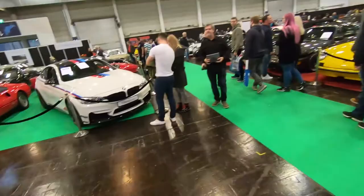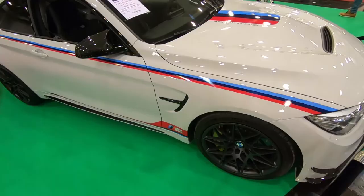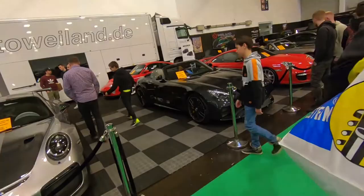Here is an M4 with 500. Oh yeah, this is the DTM edition, one of 200. 500 horsepower, it looks crazy good and it's pretty rare. Then what else do we have? Here is, there's an SLS AMG, M4 GTS and so on. Oh, you can get inside, so let's check them out.